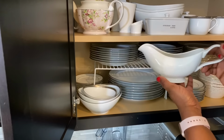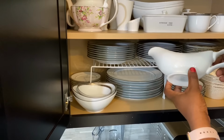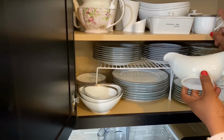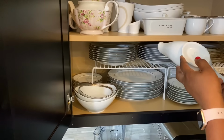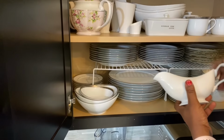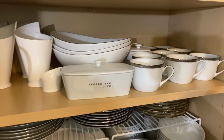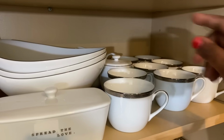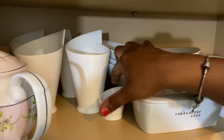So this is my gravy boat, just a Martha Stewart. I should have got the matching one for this one, but I was being cheap. I was waiting for it to go on clearance, and before I could do anything, this brand was totally discontinued. I've seen something that matches this in another fine china brand, so I'm going to get that eventually to go with my chinaware. And this is just chip and dip.